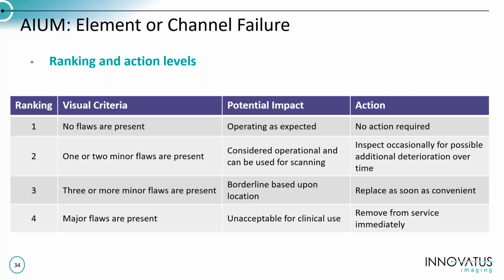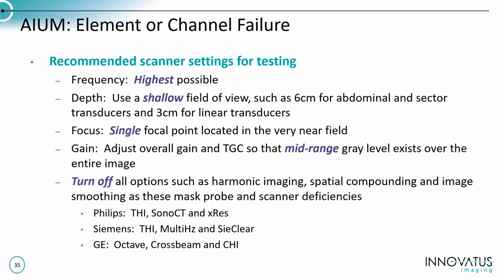And then the AIUM asks you to rate your probe's performance on that. Are there no flaws present? Are there 1 or 2 minor flaws present? 3 or more, and then finally major flaws. But you can see that their criteria allows for several minor flaws to be present, and the probe is still considered operational and acceptable for clinical scanning. And it's not until you have a major flaw that this probe or system becomes unacceptable for clinical use.